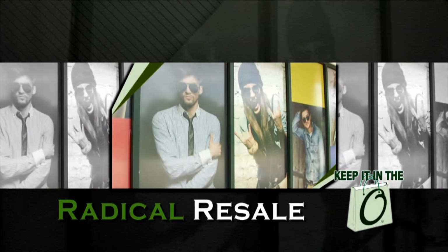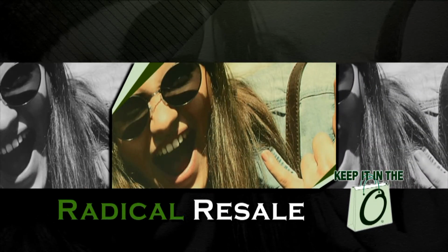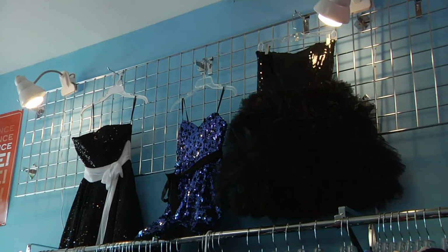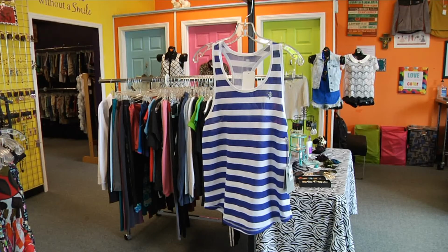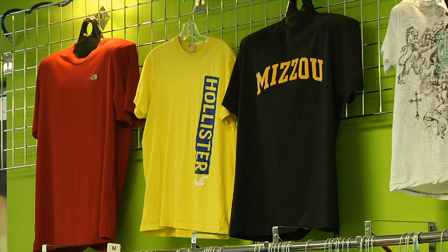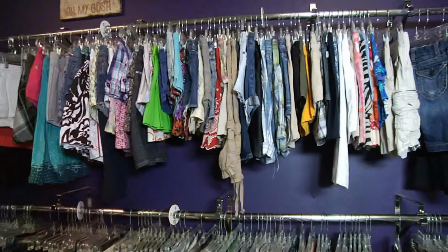Are you looking for name brand clothing without high prices? Radical Resale is a great place to shop for high-end items at a fraction of the cost. Radical Resale is an upscale boutique that offers a mix of brand name items for teens on up to adults. When you walk in the store, you're going to find a whole line of trendy fashions.